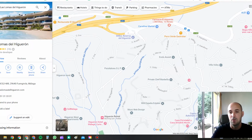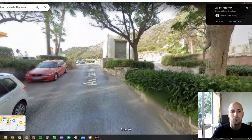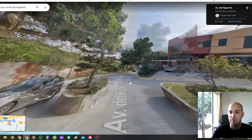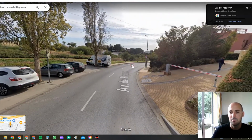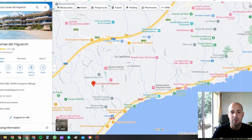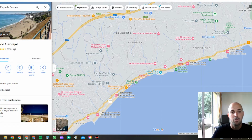It's a gated neighborhood. Once you get in here, you find that you have a gated complex, and as you can see, the neighborhood itself is one of the best in Costa del Sol. So it has plenty of potential. We have some offers of new builds, and it's quite in demand because it's built on a hill and you have sea views for most of the apartments, right next to Carvajal Beach, which is one of the best beaches in Costa del Sol. So that's Benalmedena.